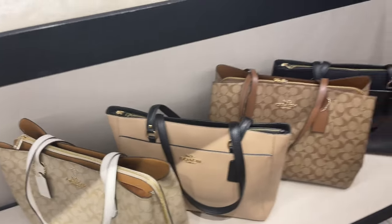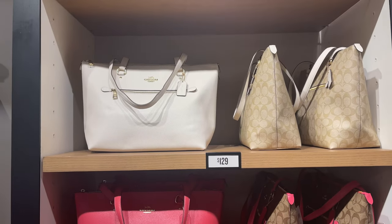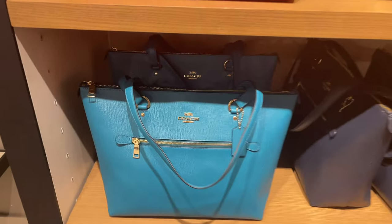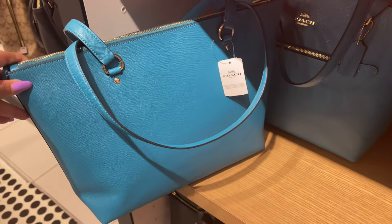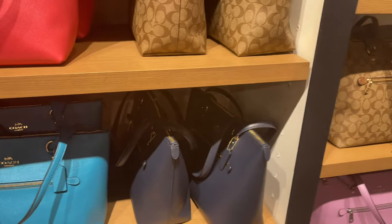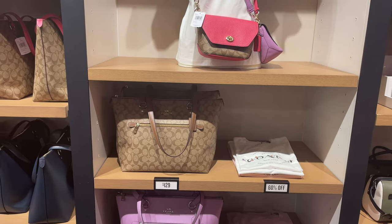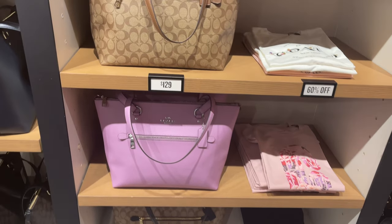White strap, nice handle straps. Okay, these are for $129. Multiple colors. Pretty blue. It's like a bluish green. That's the back. Zip on top. Navy blue. A t-shirt. Those are the ones in the front. T-shirts are 60% off. How much is that t-shirt, assistant? $129 for the pocketbooks.